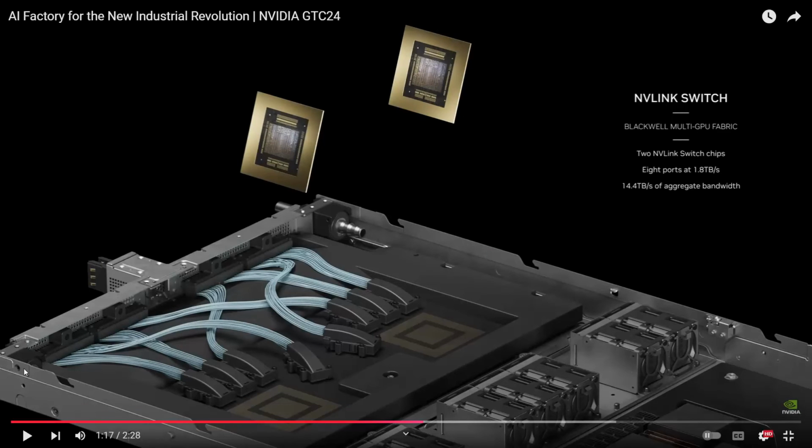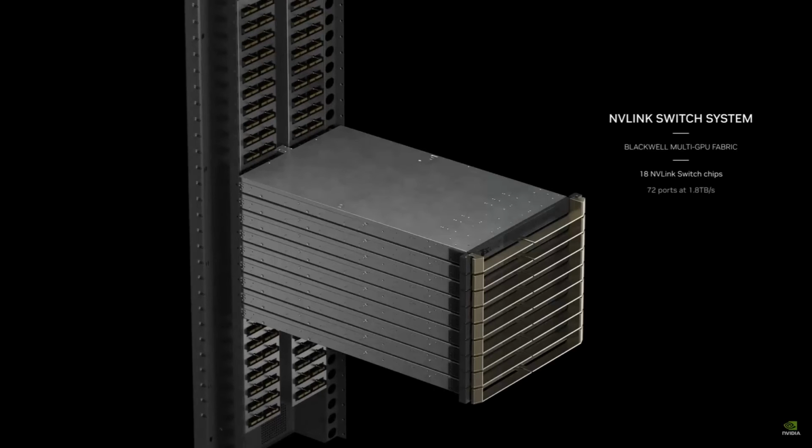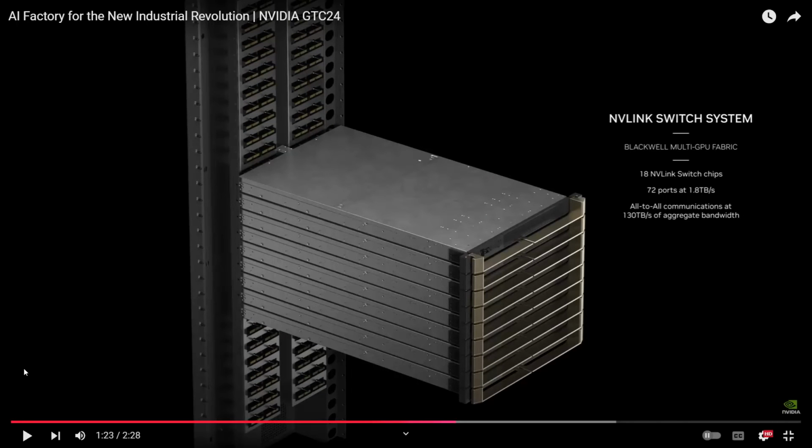NVIDIA Link switch, Blackwell, multi-GPU fabric, 2 NVIDIA Link switch chips, 8 ports at 1.8 terabytes, 14.4 terabytes of aggregate bandwidth. NVIDIA Link switch system, Blackwell, multi-GPU fabric, 18 NVIDIA Link switch chips, 72 ports at 1.8 terabytes. All-to-all communications at 130 terabytes of aggregate bandwidth.